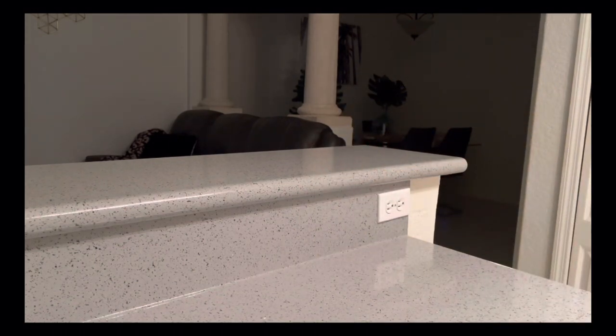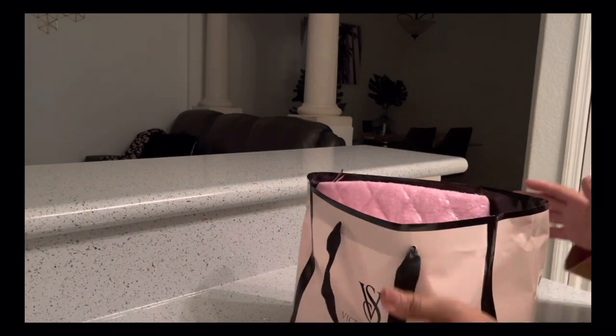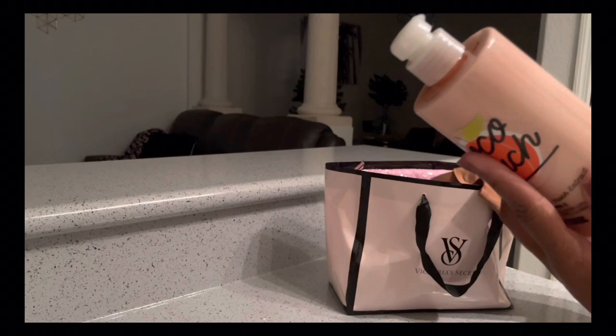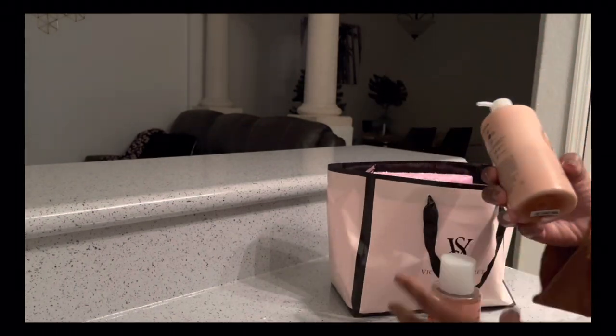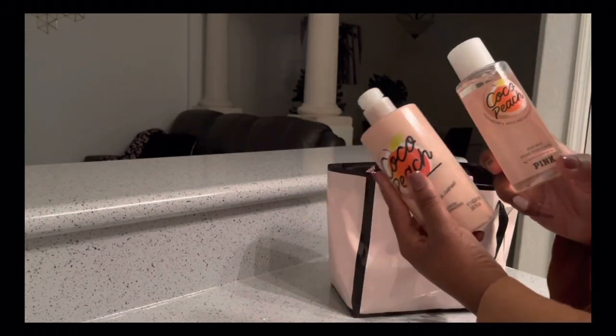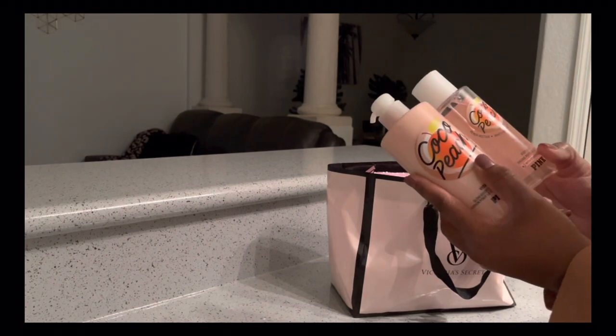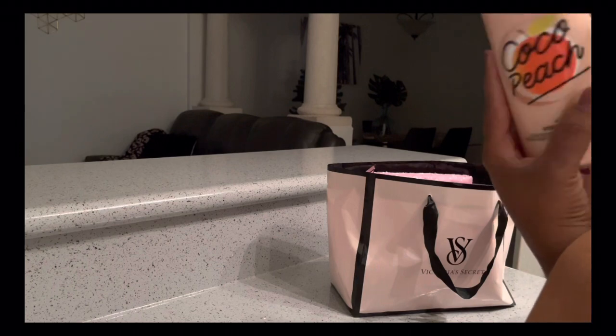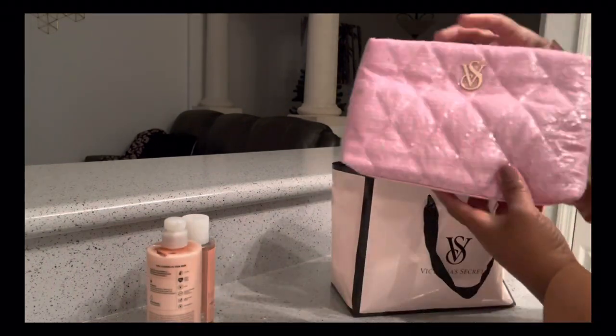And also I went to Victoria's Secret. I would never buy Tom Ford Bitter Peach. So for me, this is the next best thing. Smells just like peach. I believe these were like $6.99 a piece. I got the mist and the lotion. I got this cute little bag.